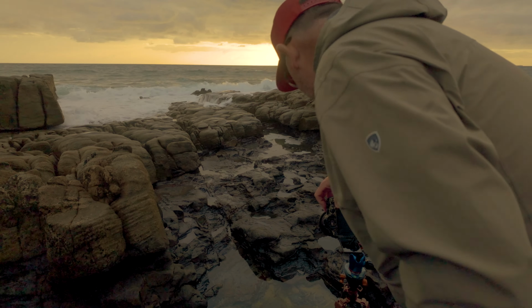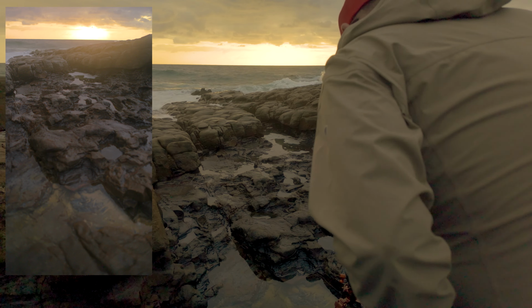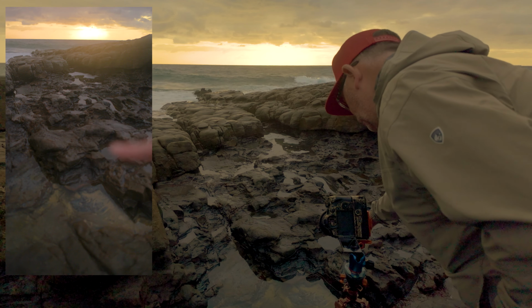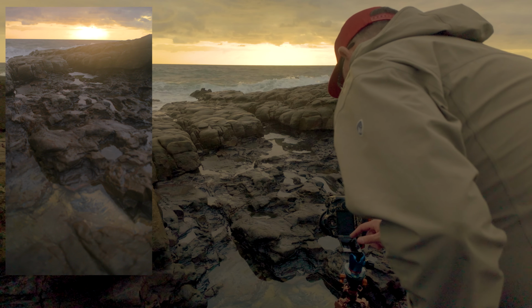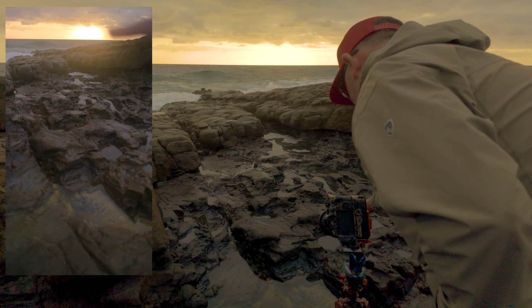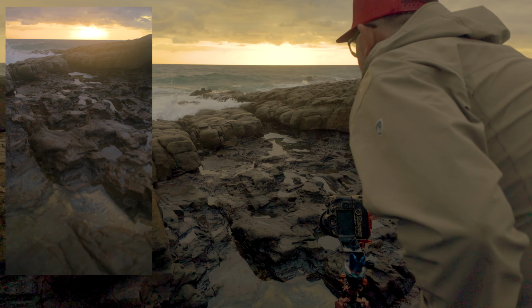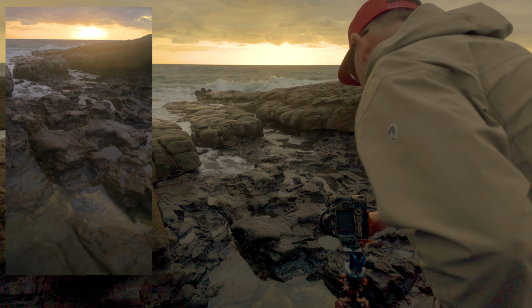Do a bit of video here to show you just what I've got. So you can see the composition here. I've got all these beautiful shaped rocks down here. And then I've got that beautiful sun up the top here, coming through under the clouds, so it's glowing. And then you'll see when, hopefully, some white water comes through.